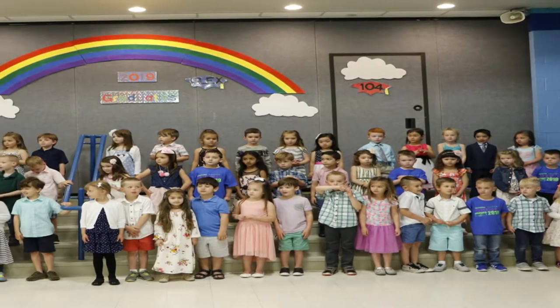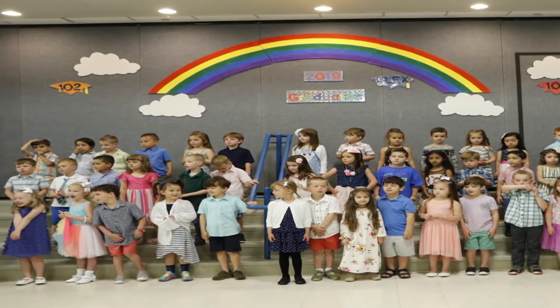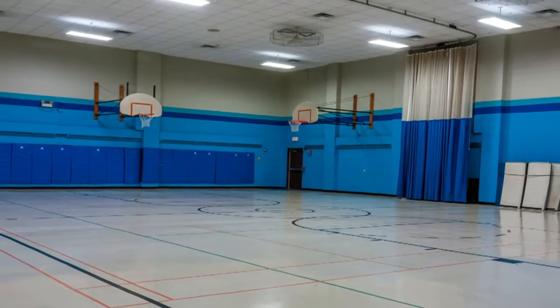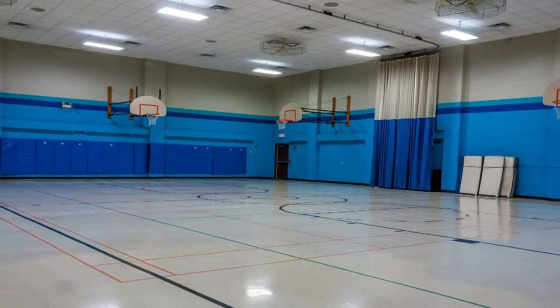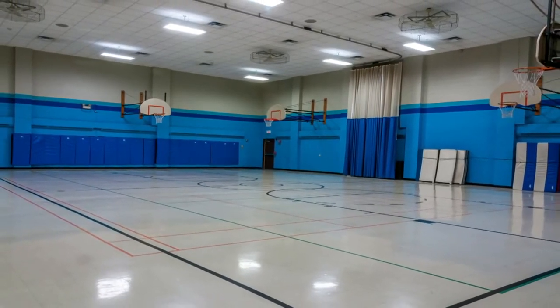The stage is another great place for kids to explore the arts by learning and performing. The stage is located in our spacious gym, perfect for our developmentally appropriate large motor activities. Gym class is included in every child's registration. Students have the opportunity to experience a wide variety of equipment through fun and creative activities.